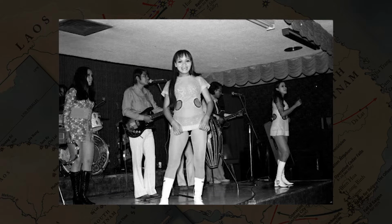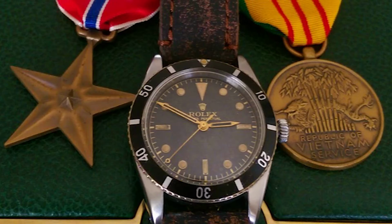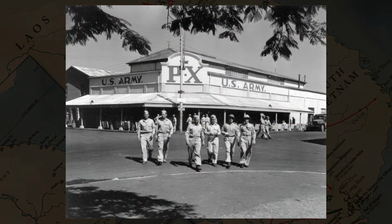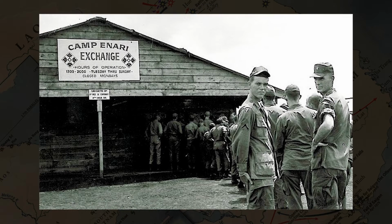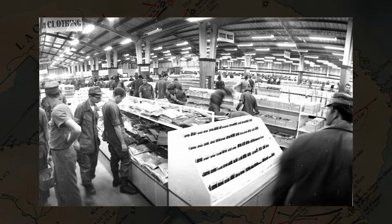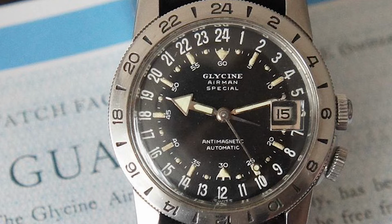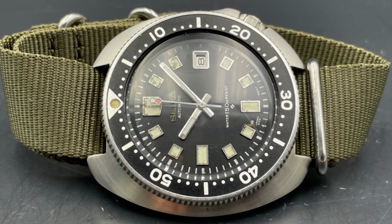R&R or rest and recreation watches would include pieces that were manufactured for civilian use and were often retailed at post exchanges in remote US military installations. American soldiers purchased these considerably cheap watches out of their salaries but proved to be equally reliable in the field, hence their rise in popularity. Notable inclusions in this category would be the Glycine Airman Special, the Zodiac Seawolf, and the Seiko 6105.